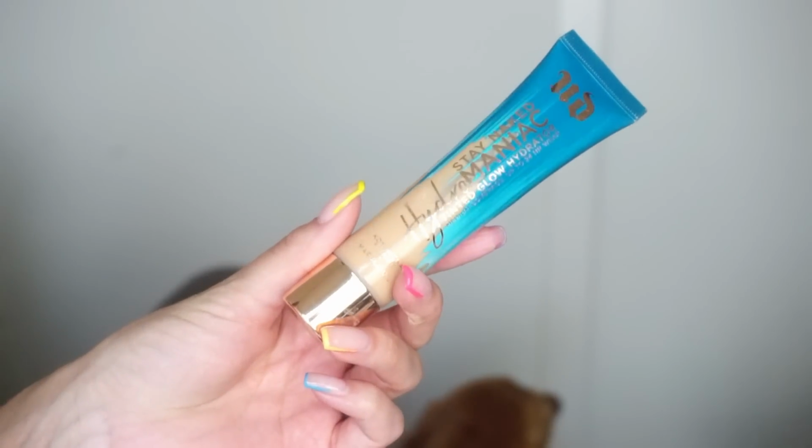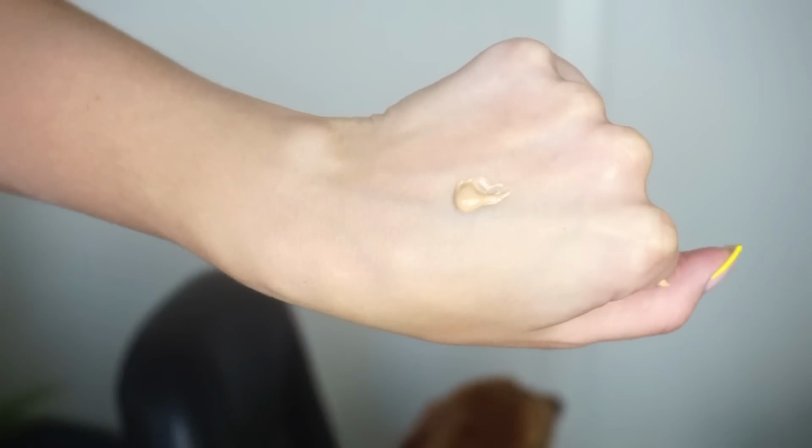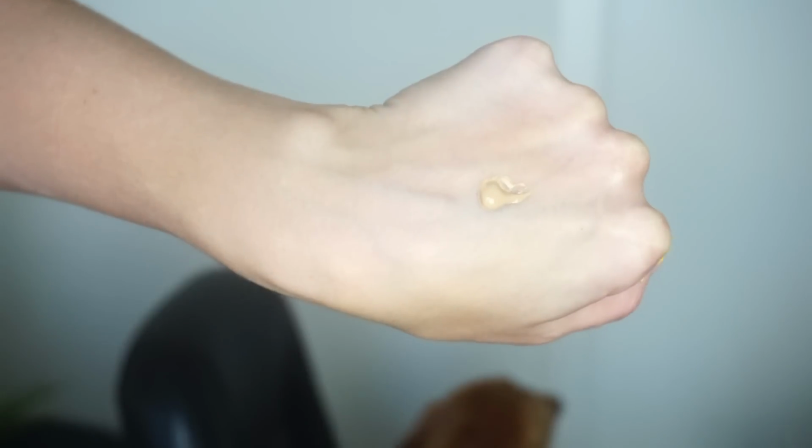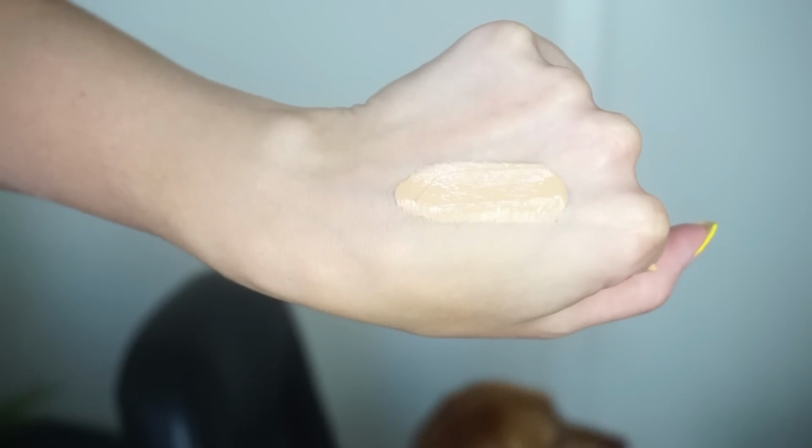This retails for $29. It says it's a long wearing foundation infused with kombucha, filtrate, and marula oil for 30% more hydrated skin, medium coverage, and a glowing finish. So again, this has a little bit more coverage than the Wet n Wild. The Wet n Wild really is a nice light coverage. I don't think it's necessarily super sheer, and especially if you apply it with a brush, you can get a really nice light to medium coverage with that one.